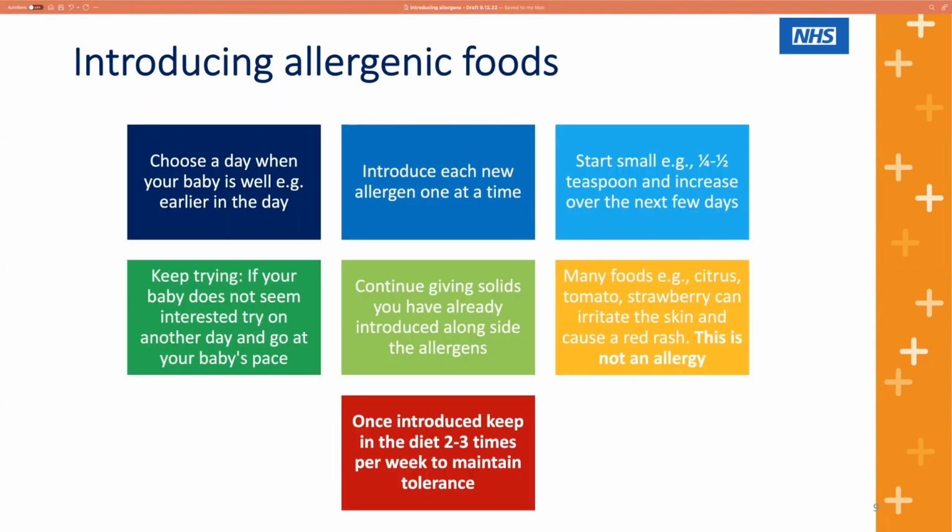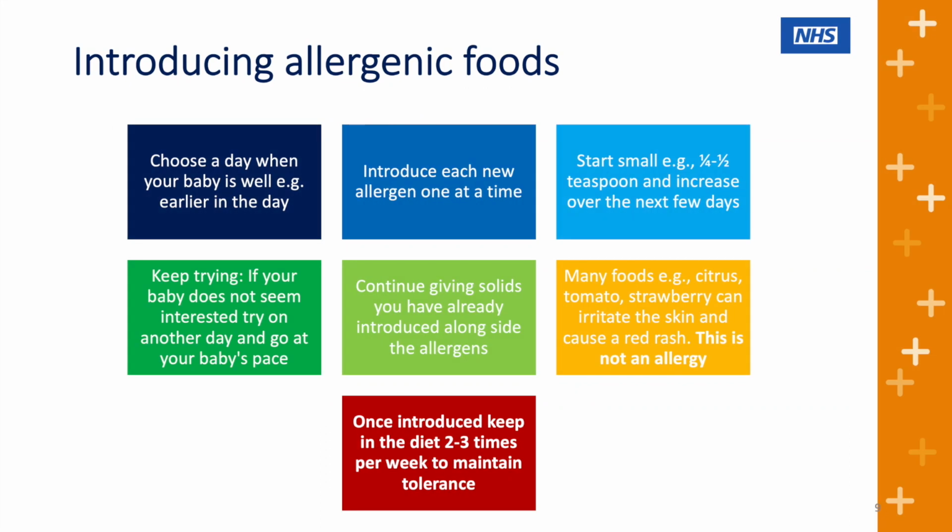Introducing allergenic foods. Choose a day when your baby is well so that it'll be obvious if your baby has got a reaction or not. And I'd also suggest introducing that food earlier in the day rather than leaving it to later on. Introduce each new allergen one at a time and start small, such as introducing a quarter to half a teaspoon and then increase over the next couple of days. And keep trying, especially if your baby isn't keen on eating that particular food at that time, and just go at your baby's pace. Continue to give the solids that you've already introduced alongside the allergens that you are introducing.